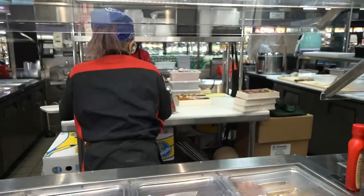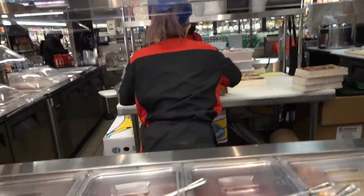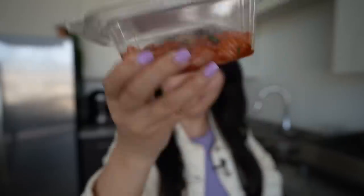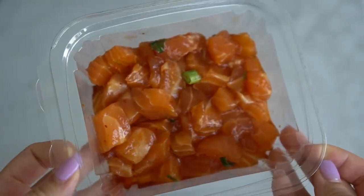What should I choose? Just realized they're fresh making the bentos right here in this center station. That's awesome. Basically, they weigh it over here and then they tell you the price. So this came out to $7. Y'all ever seen poke at H-Mart? It's my first time. You guys, what? I actually got the rice bento so that I can eat this with some of the rice in there. So here we go. I mean, honestly, it looks pretty solid and it smells really good.